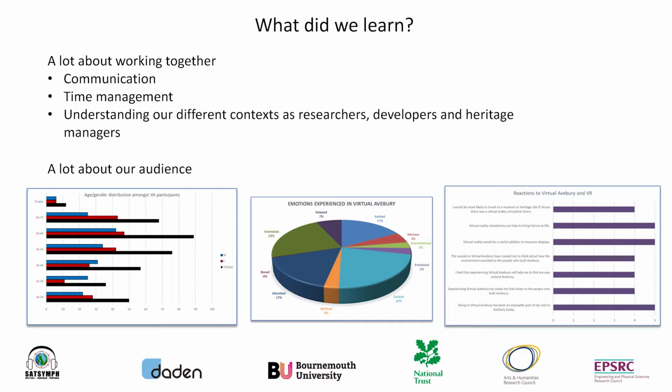We found out a lot about our audience. It's a National Trust property. So the graph on the left shows you the age distribution of the people who had a go. And we had the National Trust bulge between 50 and 75, which you might expect. But we also had quite a lot of people in the 16 to 24 age group, which was a particular age group we were interested in.